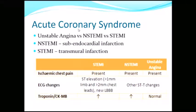So everyone's heard of STEMIs and NSTEMIs. Okay. So what's angina? Next person. Like pain in the chest, but... Okay, so you guys have all learned about NSTEMIs and STEMIs, yeah? So let's say a patient presents with chest pain. What's the difference between angina and unstable angina, or NSTEMIs and STEMIs?